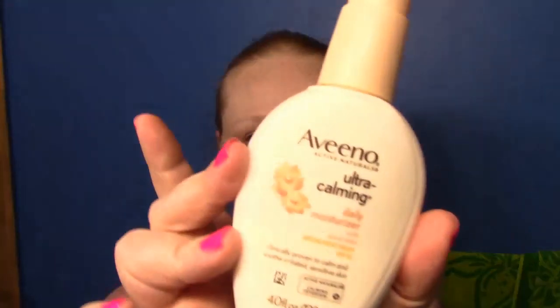I like the Aveeno Ultra Calming. One pump. And I do this, and then I dot my face and my neck, and then we smooth this in.